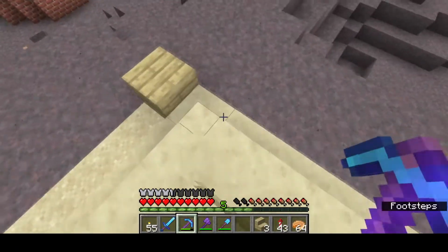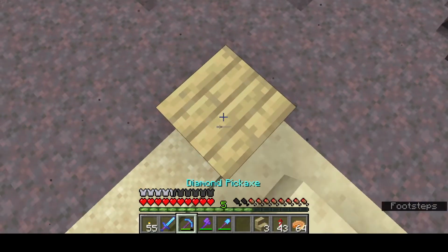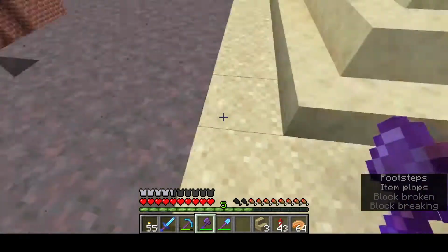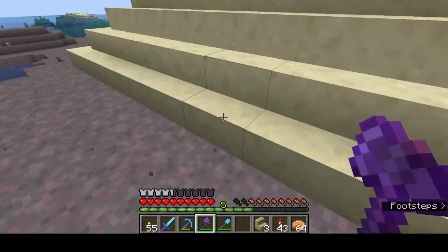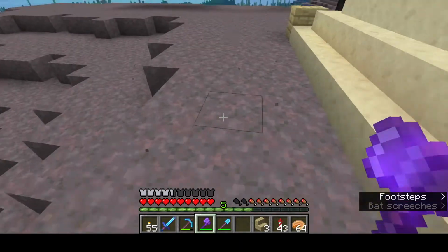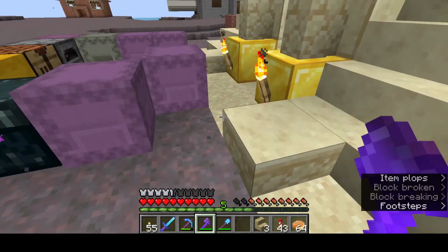So we've got it nicely built up. What I might do is extend this out a little bit further. Let's take these bits of wood up now. And those. What I might do is just extend out maybe one or two blocks either side, because it kind of doesn't look right going straight from the sandstone to the mycelium. So I might just extend that. I'll go and place another block down if I decide to do that.